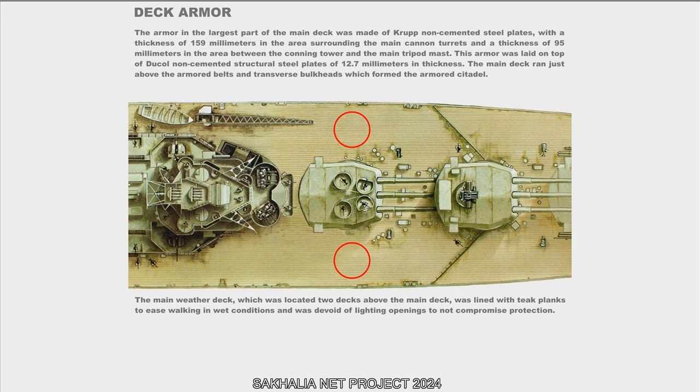The armor in the largest part of the main deck was made of Krupp non-cemented steel plates, with a thickness of 159 mm in the area surrounding the main cannon turrets and a thickness of 95 mm in the area between the conning tower and the main tripod mast. This armor was laid on top of Ducal non-cemented structural steel plates of 12.7 mm in thickness. The main deck ran just above the armored belts and transverse bulkheads, which formed the armored citadel.